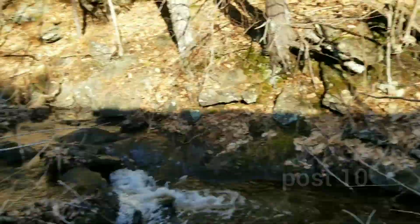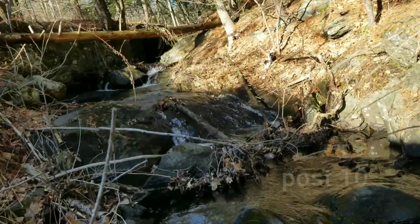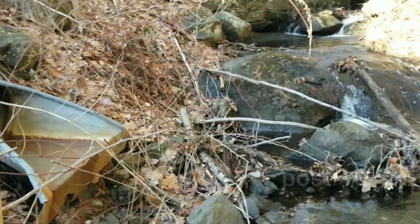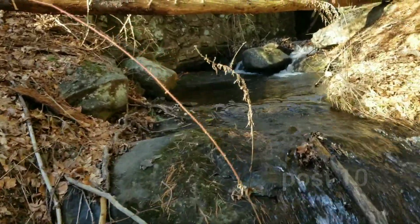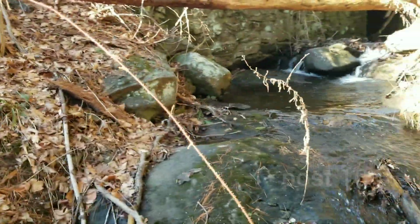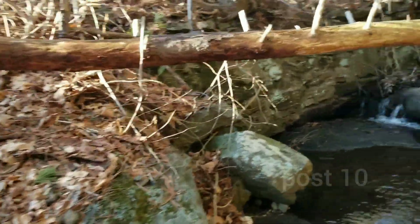That was a nice pipe. Nice rocks at the entrance. The very end of the pipe where I entered, that was a little bit rusty, but other than that, that was not a bad pipe as far as condition.